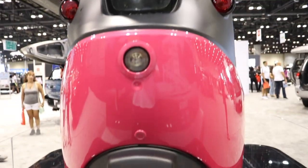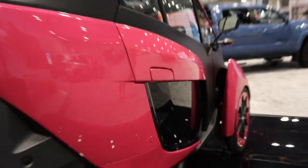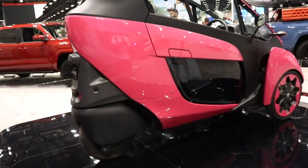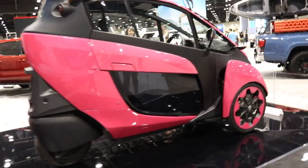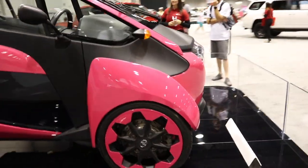iRoad, guys. All right, seriously, I need to find this because I want to try one. I feel a video coming on this. Where can I get these? I need it. I even like the pink.